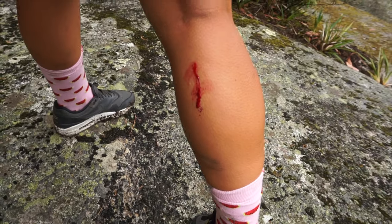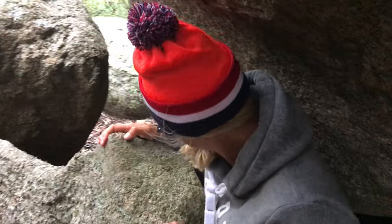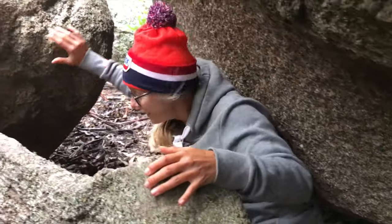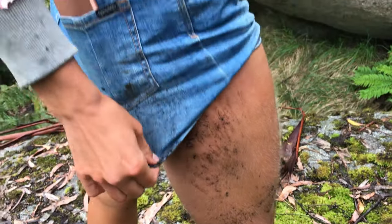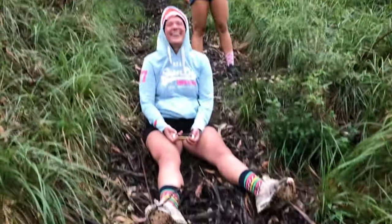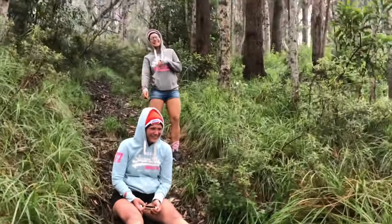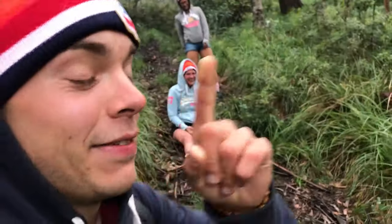The views are fantastic. There were some weird animals. Can't go. It is pretty slippery. Really slippery. Caution. This is so slippery. Be careful, it's slippery.